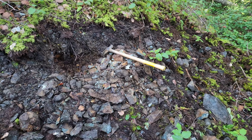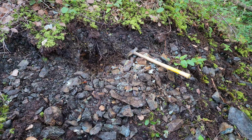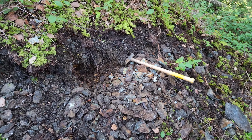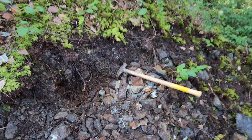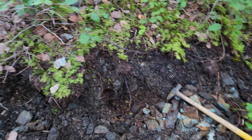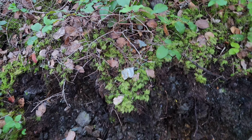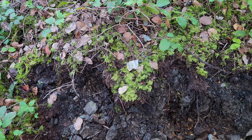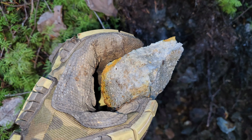Digging into the side of the dump here, you can tell you have schistose rock and you have quartz. So there's some sulfides in the quartz. You see minor amounts of chalcopyrite, very minor amounts. And then you also see pyrite.